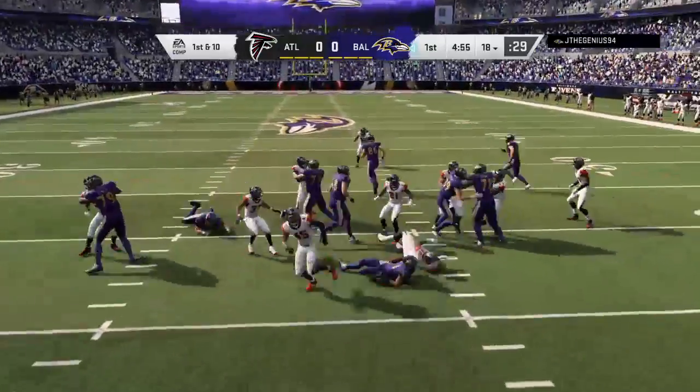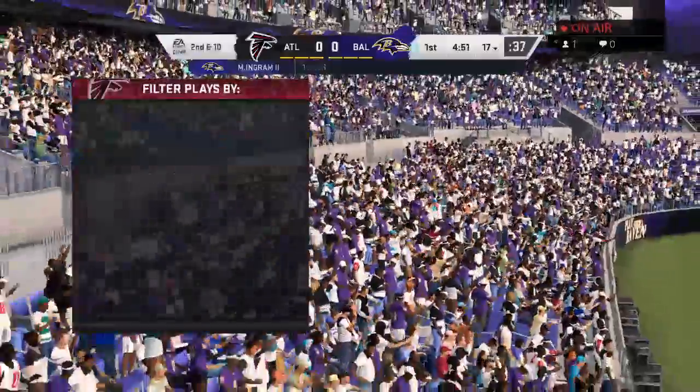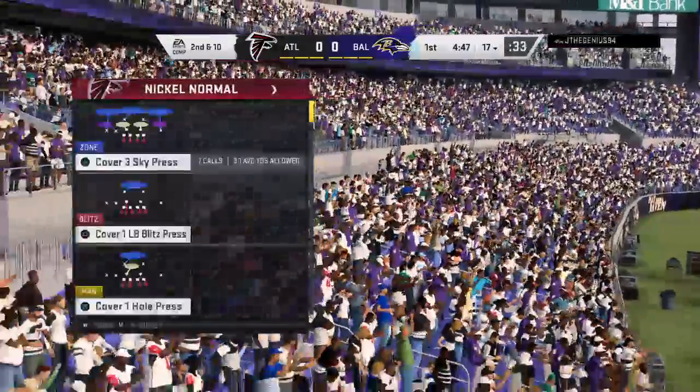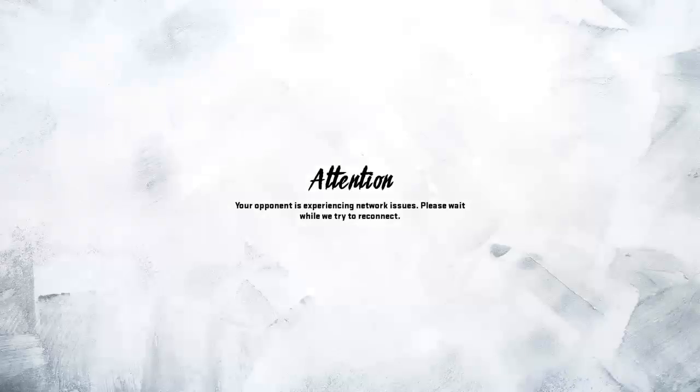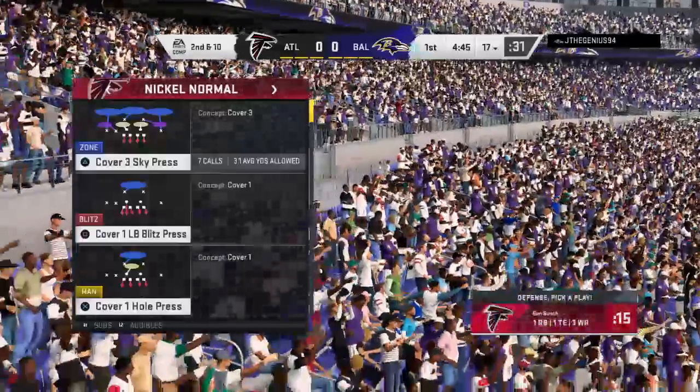They'll run for the first time with Mark Ingram. And he's swallowed up right near the line of scrimmage. Grady Jarrett with the tackle. Doubling this guy has to be a priority before moving up to the next level because the big fella just ate that one alive, just stuffed it.